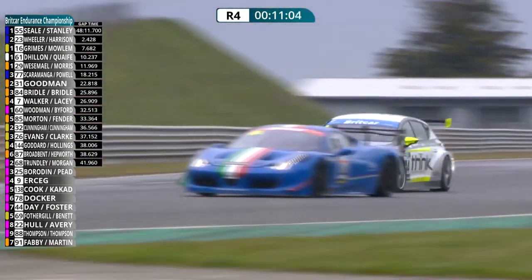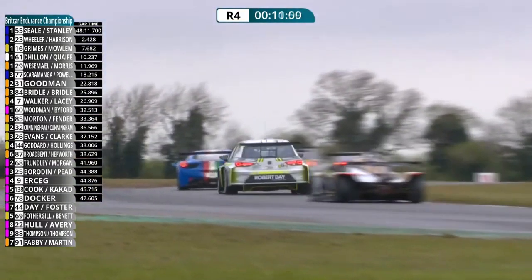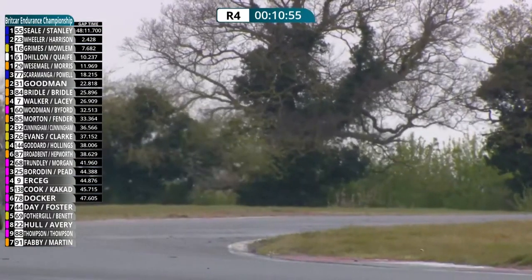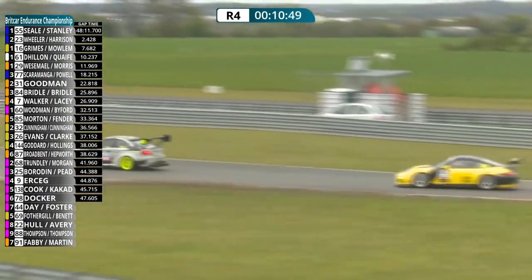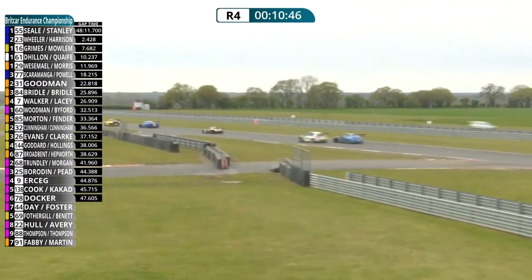And here's a battle between Chris Goddard, 44 of Will Foster in the Cupra, chasing now Matty Evans in his BMW. They've got a Praga behind them. That's Jimmy Broadbent. Now where's he in the classification? He's 15th, looking for his best finish so far. Peter Cunningham in the middle of this as well in the Porsche. He's 12th.